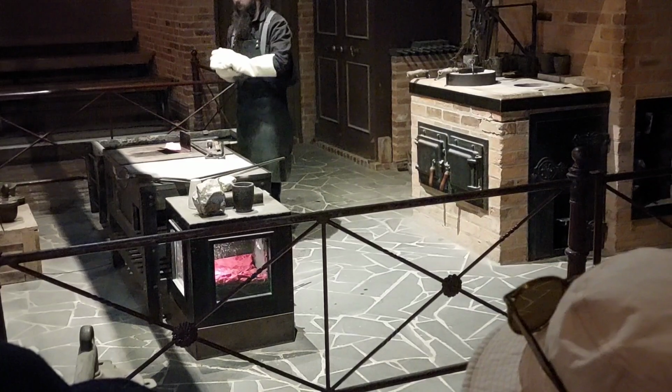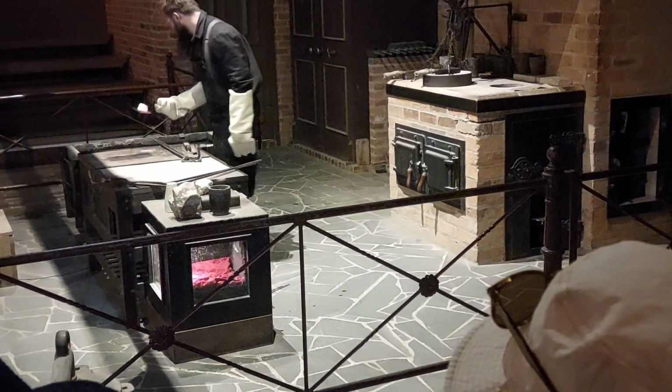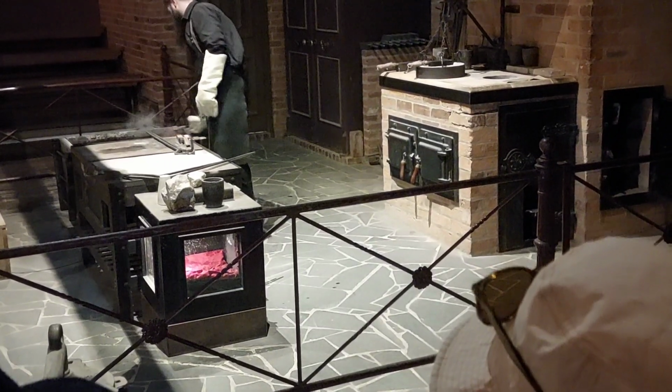So, I need to give it another way to transfer off that heat. I have a big trough of water here, luckily enough. So let's do it.